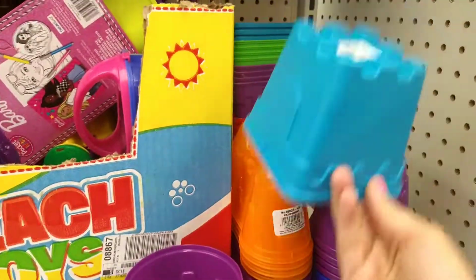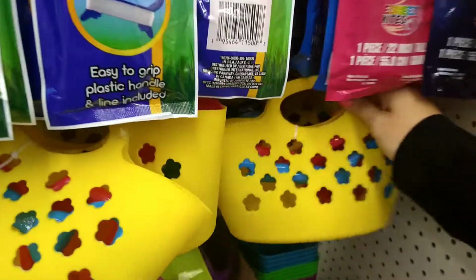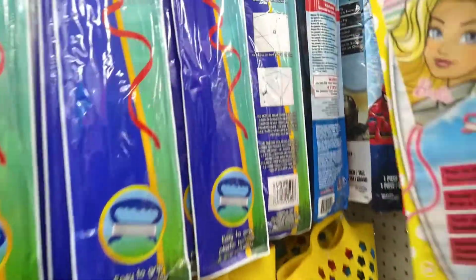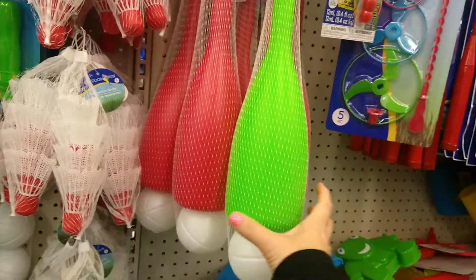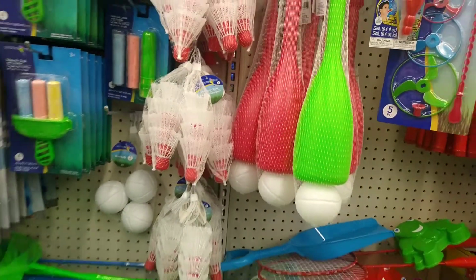And then they have these ones. They have these little containers, little baskets with the shovels. Whoops, I'm dropping the flags. Or not flags, the kites. And then I actually was on the hunt for this for Malachi, for his birthday. I couldn't find one, and now I did. So I'm going to pick up one of those.